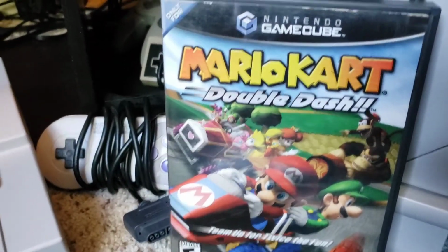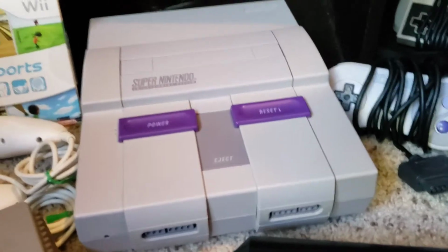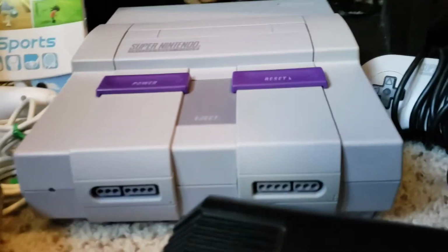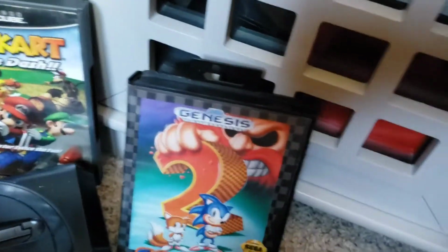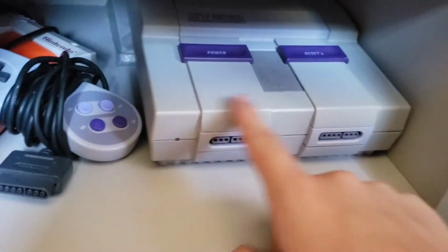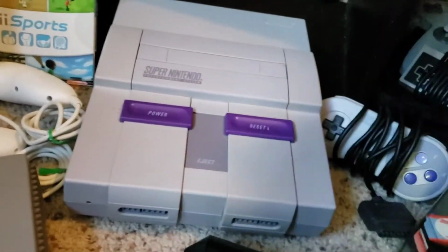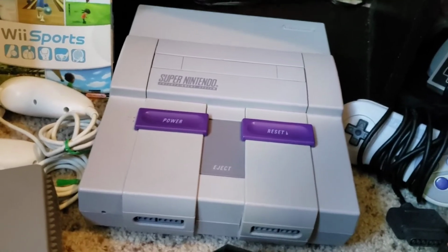So these are a bit out of order. After Mario Kart Double Dash, I got this Super Nintendo. And this one is very clean. There was a big problem with it. So, over here, I have this Super Nintendo, which I don't know if you can really see it, but it's kind of yellow. So I got this one, and whenever I put Super Mario World in, the intro sequence glitched.